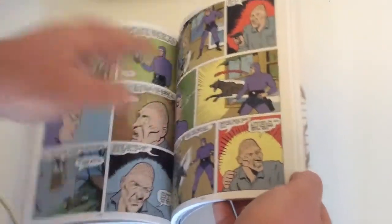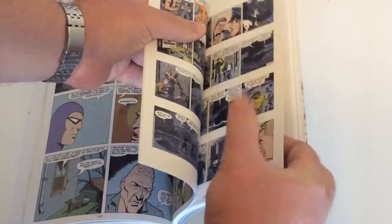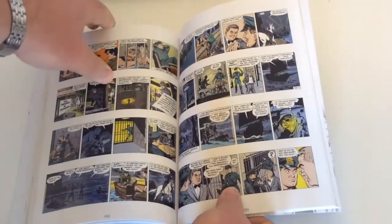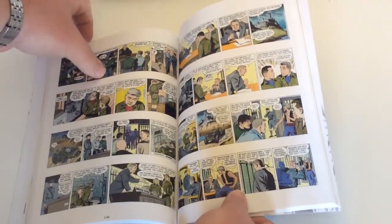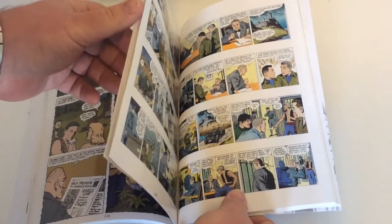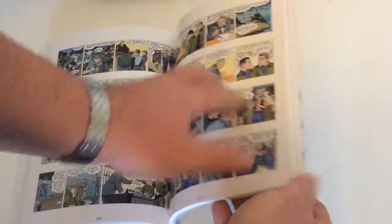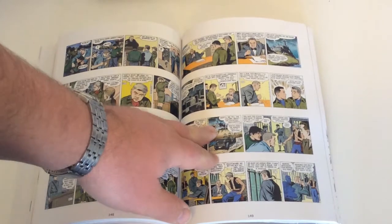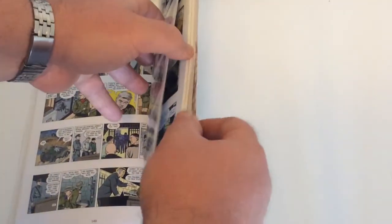Finally, I don't want to give away the plot there, we have The Slave Market of Mucar, one of Cy Barry's stories. As everyone knows, I won't go into the story about it. This is really just an idea of what it looks like, and I think it looks very, very good in the colour, given the colour treatment.